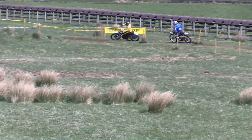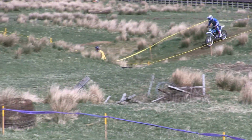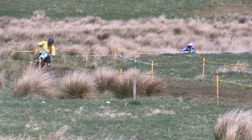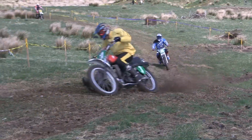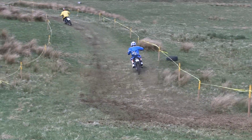And even though these two machines are only 250s, they are still quite rapid getting around this Bank Farm racetrack. So it's Tommy Anderson, your race leader. Second is still Derek McCauley on the Spanish Bultaco Pursang 250 bike.